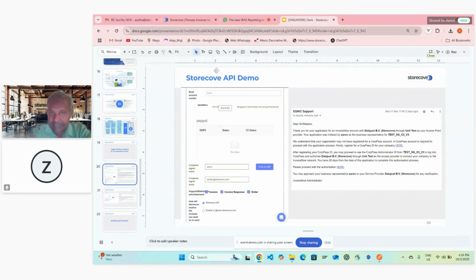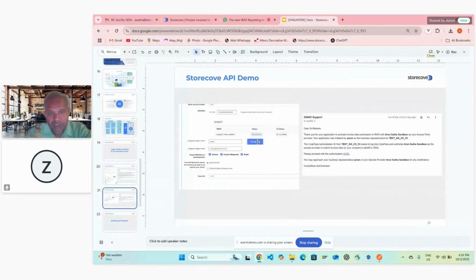Now, having said that, again, that's already an entity I've done. So once you click Activate C5, you're going to get an email again from the same sender as this, SGNIC, which you have to authorize again. Again, keep in mind, do it when you have the availability to perform this action within the next 1 or 2 hours. Once you have performed this action, what Storecove does is we poll for the status every 5 minutes. Back then, we used to do it only once an hour, but we have improved the polling mechanism now. So that status should automatically reflect at Storecove for you to see.